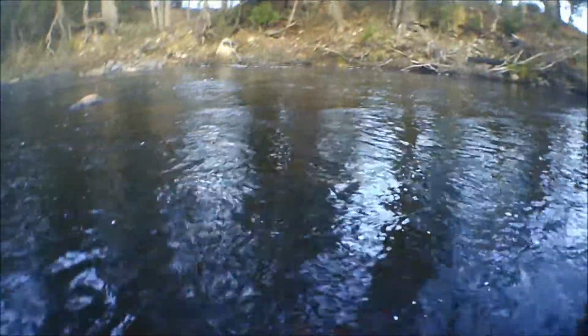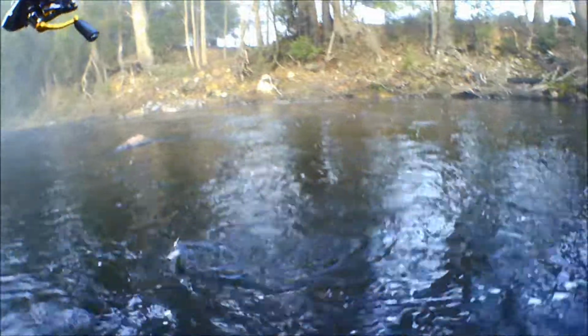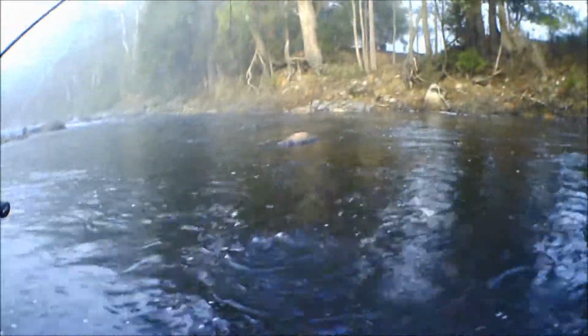Couldn't believe that, would you? I just turned the camera off, cast back out over there, and I was hooked into a trout. He's a decent fish too. He's a beautiful fish. Oh yes, he's a ripper. Let's hope he stays on. Not quite ready to bring him into the net yet. That was taken right on the opposite riverbank where I had a cast earlier.